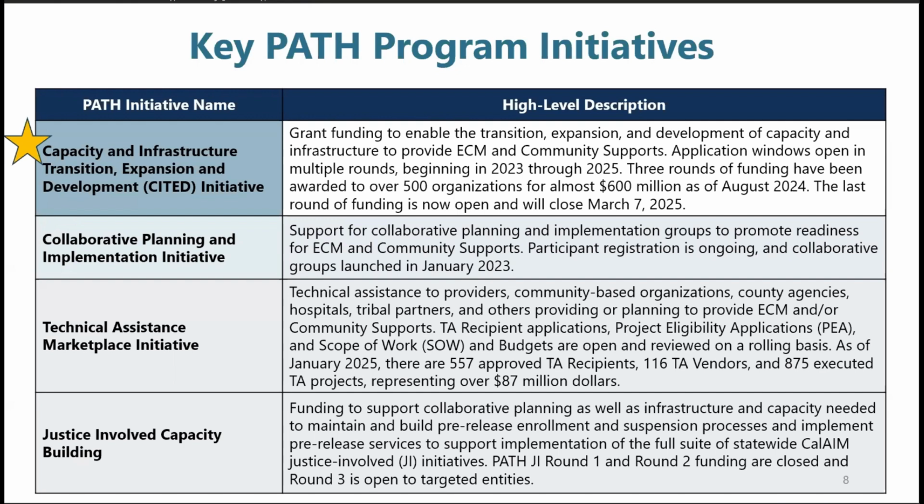We also have some other program initiatives that you may or may not already be participating in, and we do encourage participation across the initiative. Our Collaborative Planning and Implementation Initiative supports planning and collaborative groups that promote readiness for ECM and community supports. You can register to be a participant. It is ongoing. It is a regional-based collaborative, so you will be placed with others in your region that you can learn from, discuss, and identify some key barriers and strategies for implementation of ECM and community supports.